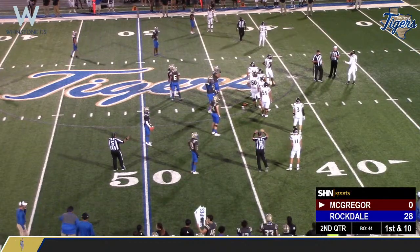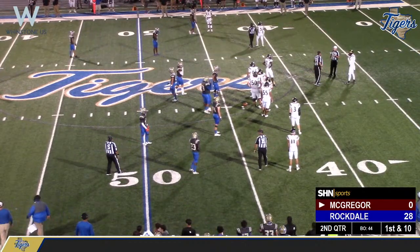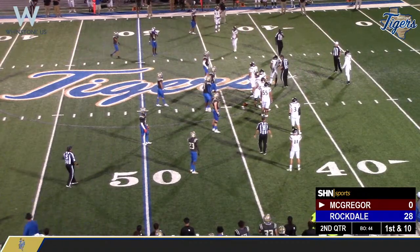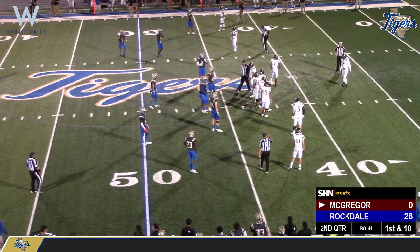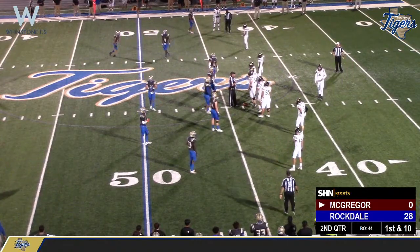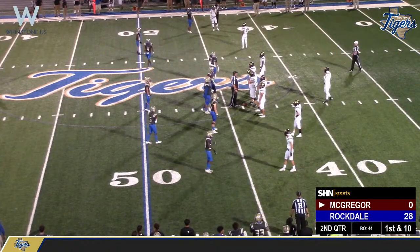It's a long delay going on here. The officials, the umpire, talking over with the referee. Please reset the game clock to 33 seconds. Reset the play clock to 33 seconds.